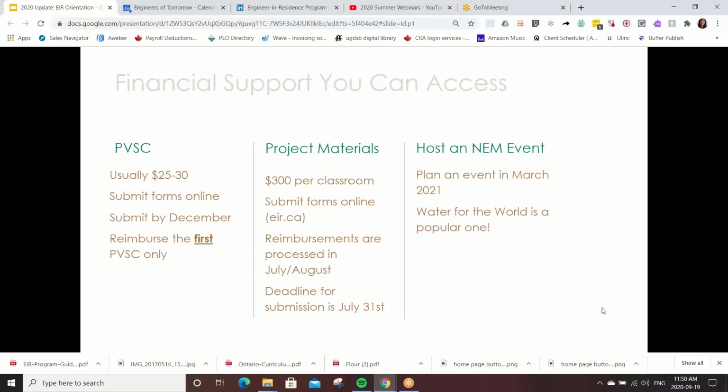We also really want to, I said this in the beginning, one of our goals is to make this program accessible. That's why it's offered free of charge to all the schools and teachers and students. And then we recognize that there are certain expenses that might come up to be able to deliver activities to the students. And so we do offer a small budget that the engineers can spend on their class per program year. So we will cover up to $300 per classroom on consumables, basically. Like the popsicle sticks, or if you're doing spaghetti and marshmallows to build structures and that sort of thing. So we will cover that.